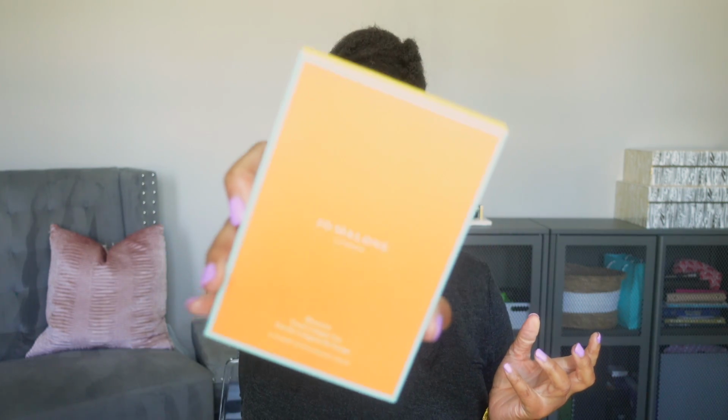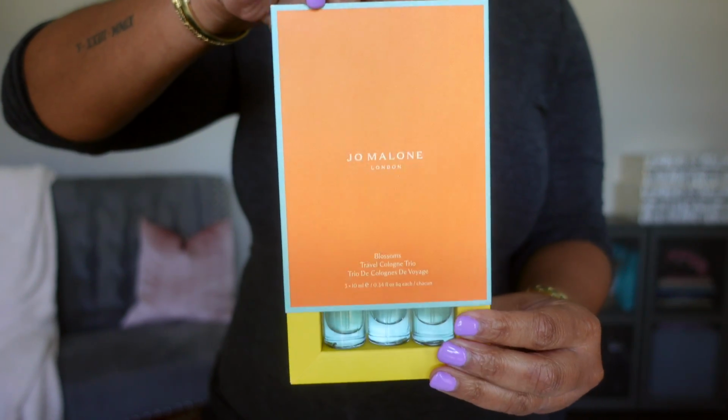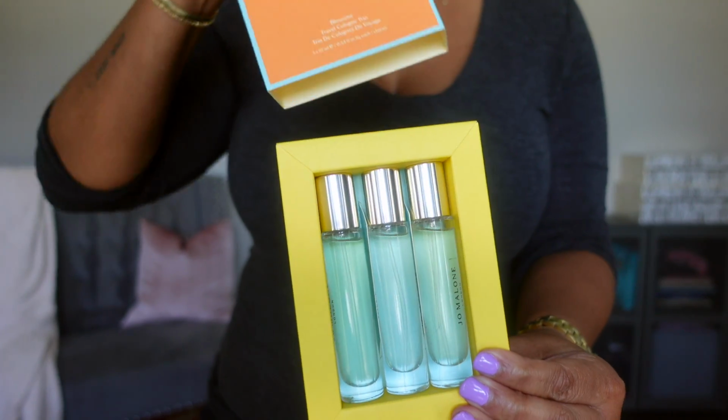So the first item in here is actually a travel spray trio, and this is their 3 new scents for spring, summer. Like I said, it comes with Yuzu Zest, Yellow Hibiscus, and Sunlit Cherimoya. The bottles for these are so pretty, but I knew that I probably didn't need full-size bottles for them. So when they showed me this set, I was happy to be able to try it like this, because I feel like these are going to be perfect for vacation, honestly. I can just pop these in a bag and take them with me, and they're good trial sizes.